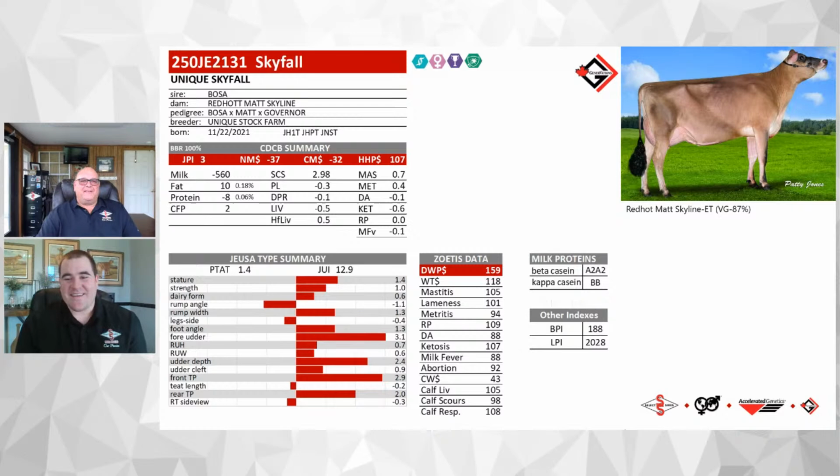And I know the Canadians are all about this bull because he is number 11 for LPI. He is the number 1 conformation bull in the top 50 for young bulls up there, the number 2 for feet and legs in the top 50. But best of all, he's the number 1 mammary bull on the top 50 for the young bulls in Canada. So, like I said, he does it pretty much everywhere, and I think it's a special bull that will do well here at Select Sires.